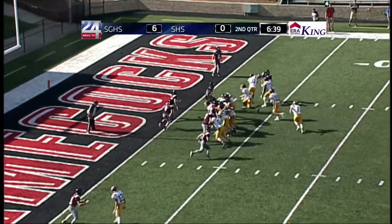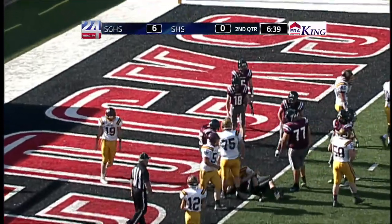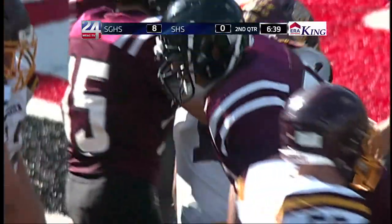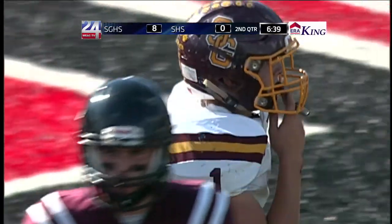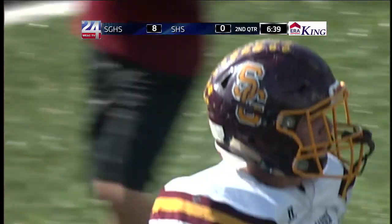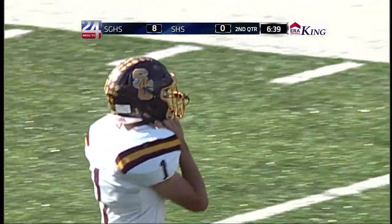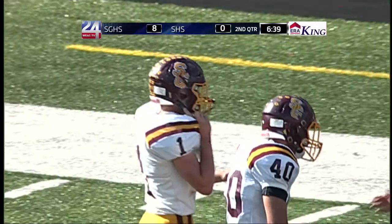So they'll go for 2. And they convert. Luther Welsh takes the snap and takes it in. So it'll be Spring Garden first to get on the scoreboard in this 1A matchup as they lead Southeastern 8-0 with 6:39 left in our second quarter of this game.